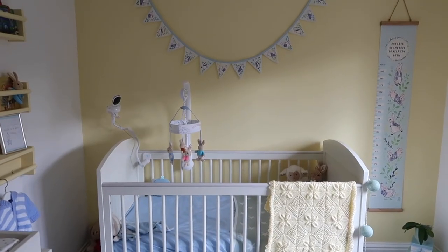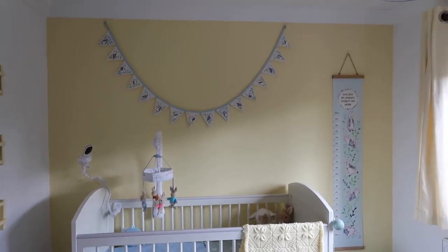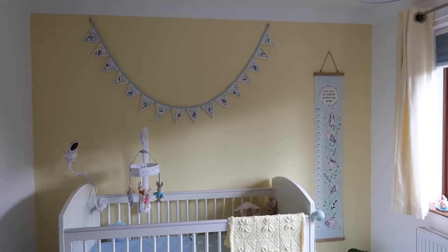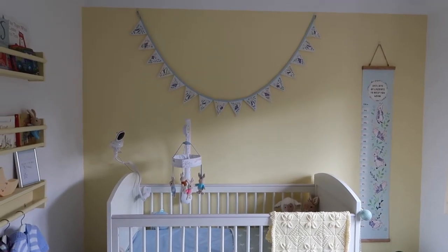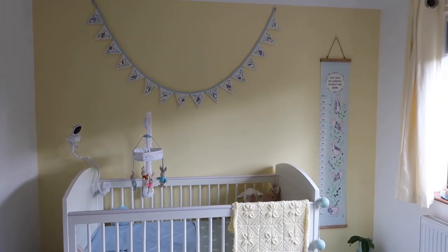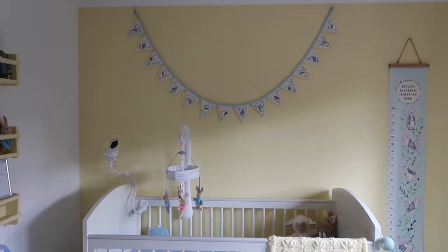Then this is the yellow contrast wall. Basically, if you didn't know already, we didn't know what gender we were having when we had Elliot, so we basically styled the nursery really neutrally, just white and yellow, and then since we knew that we had a little boy, I have styled it around the theme of Peter Rabbit, as you can see. But I just love the way it looks.